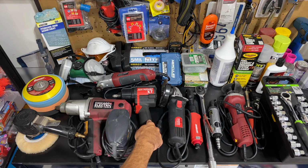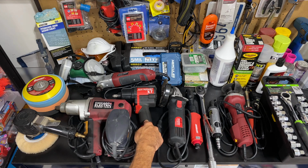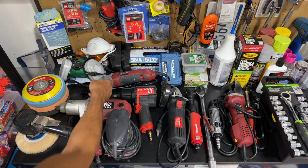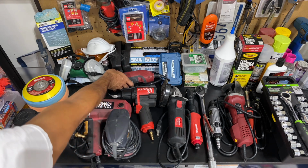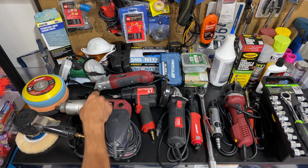This one is a very powerful one. I believe it claims to have around 1200 torque on this thing. Haven't had it as long, only about 2 years, so I haven't had a chance to put it to the test like with this one. Then we have this oscillating power tool right here, Chicago Electric. That's the only power tool from Harbor Freight that I've actually had to replace.